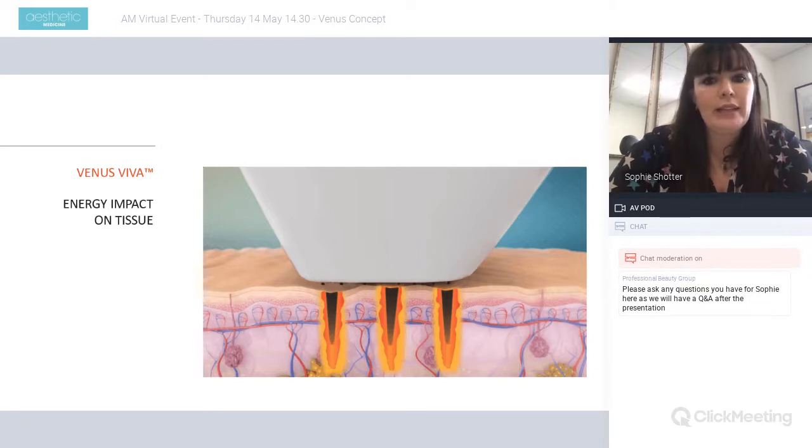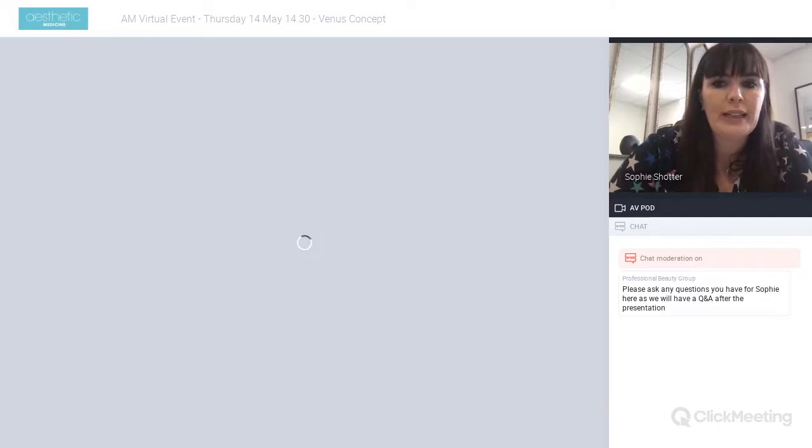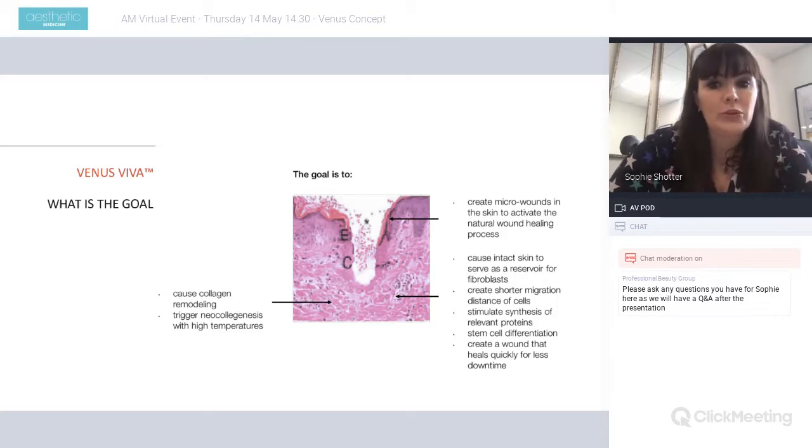And by doing this, we create columns of injury to the tissue with large areas in between of healthy, viable tissue, which will promote good healing. This is a histological slide that shows the column of injury. We create these micro wounds, and by doing that, we're activating the skin's natural healing responses.